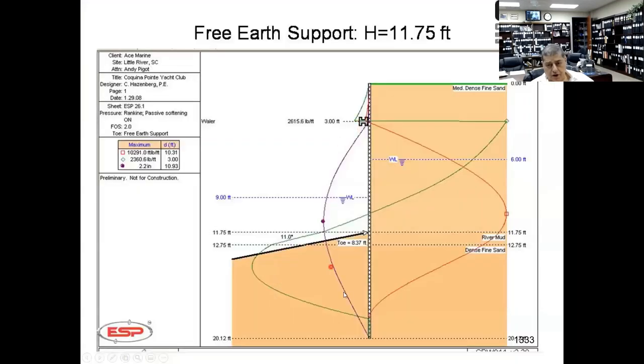This is a typical deflection curve. This is the shear, and this is the moment for a typical free earth method.